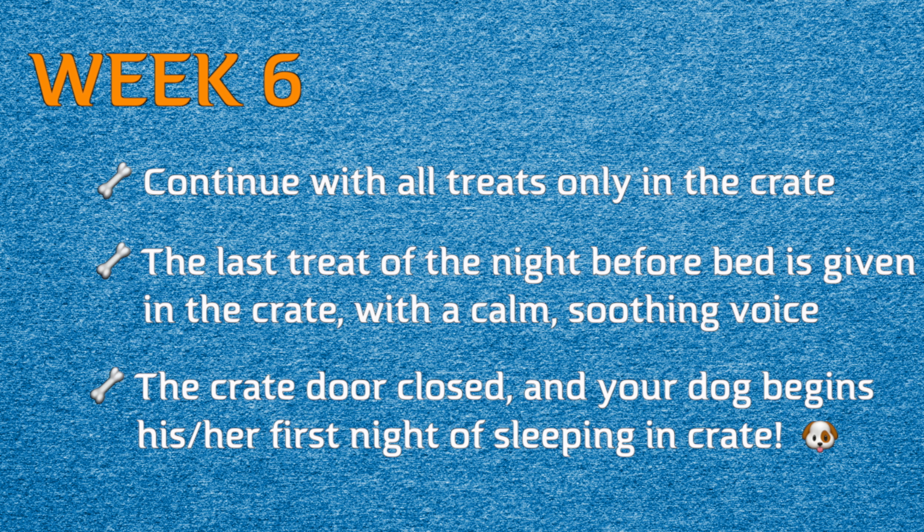Week 6, continue with all treats only in the crate, and this will continue on now as the only place that they get treats. You have the top on and you're closing the door. The last treat given before nighttime now is in the crate, the door closed, calm voice saying good boy, have a good night, and the dog begins to have their first night in the crate sleeping.